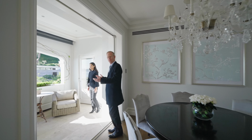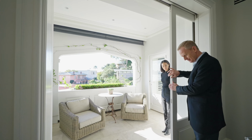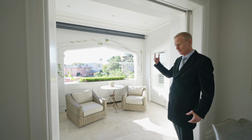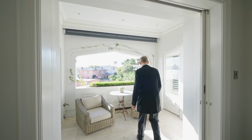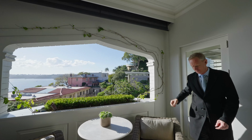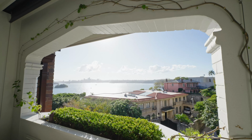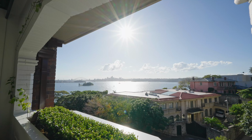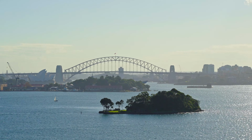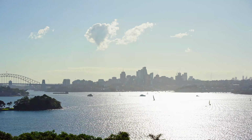It's a beautiful north-facing terrace. There are pocket doors, so they come in and go out, instantly creating indoor-outdoor living. Iconic views of the Sydney Harbour Bridge, the Opera House, and some of Sydney's best homes surrounding the apartment. Full north aspect, sun all day.